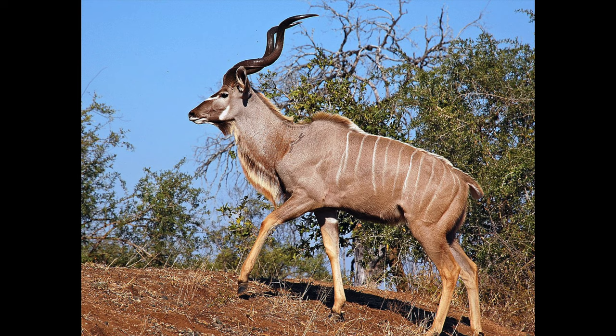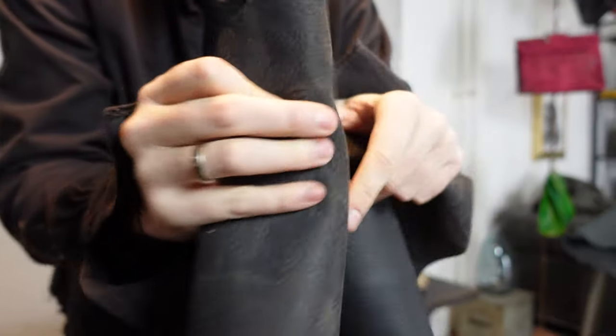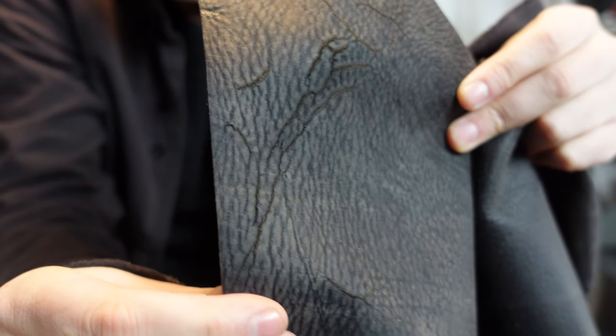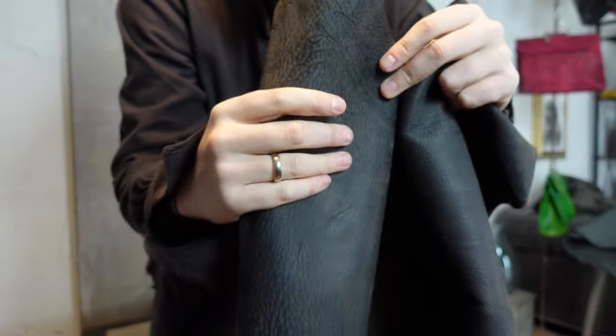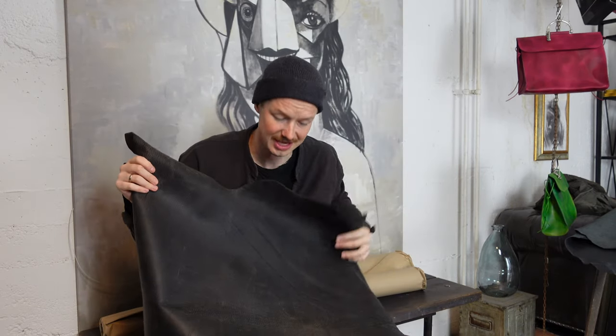This is kudu. Hope this comes across on camera. Beautiful natural grain and natural scars. As you can see here, crazy texture, super soft to the touch. And kudu is basically, I don't know what it's called in English, like an antelope. And yeah, it lives and resides in Africa.